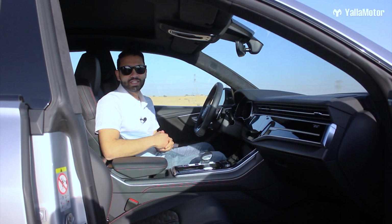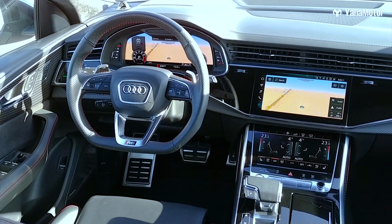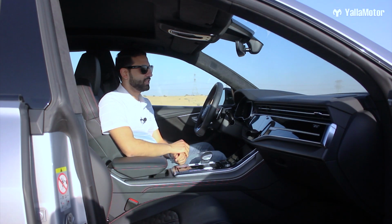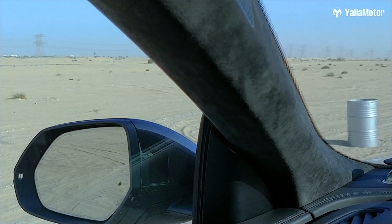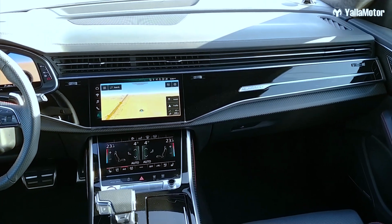When it comes to the interior, it's quite similar in terms of design and quality to the A8, but since this is the RS model, it does get a few exciting additions. You're looking at a flat-bottom steering wheel with RS badging, RS sports seats, Alcantara on the headliner, and carbon fiber inlays along the dashboard and door panels.